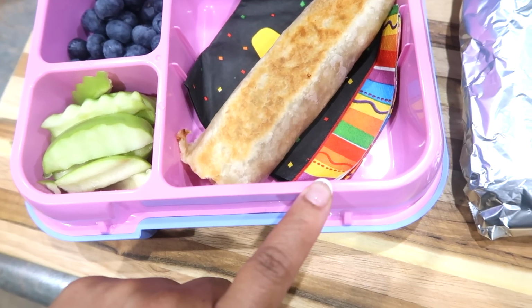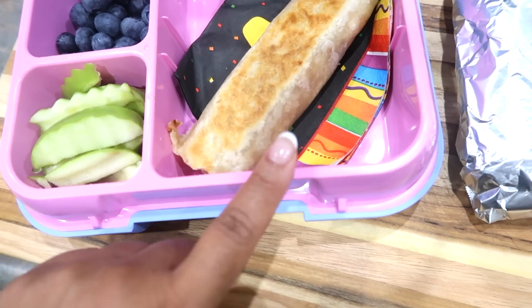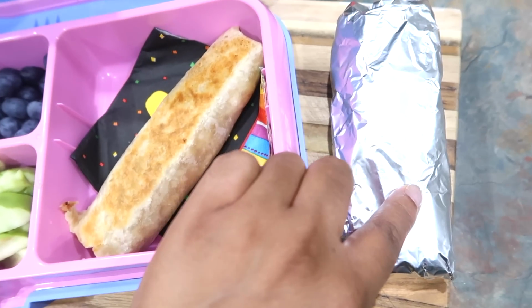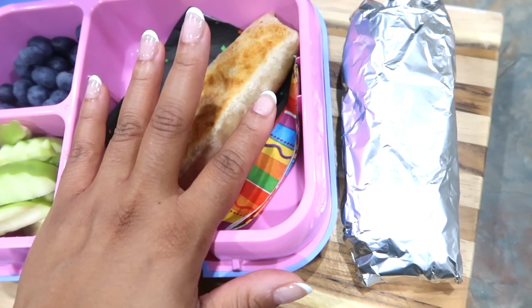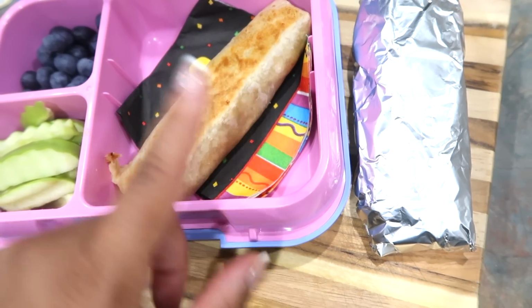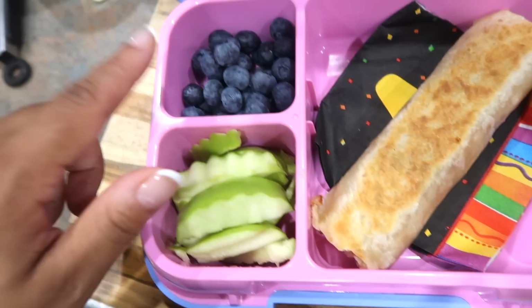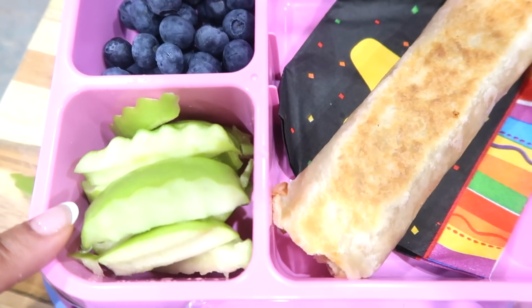Halo loves a bean and cheese burrito. I did throw in the leftover ground turkey that she had from her tacos, so that all works out. This is how I'm going to preserve it. I have two. I cooked two for her. Not sure she's going to eat two because this one is really healthy, but I just got another one on the side for her just in case, but I know she will eat it later because Halo loves bean and cheese burritos. She's also going to have some blueberries and some green apples.